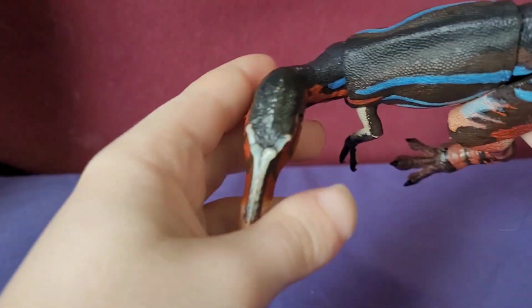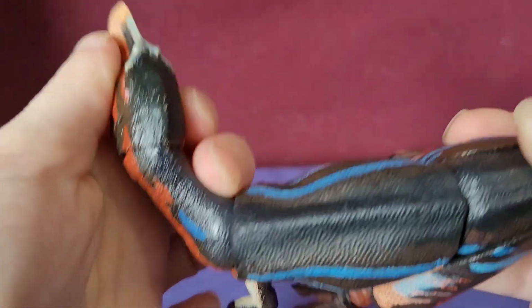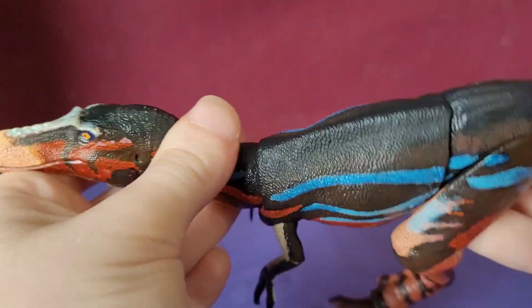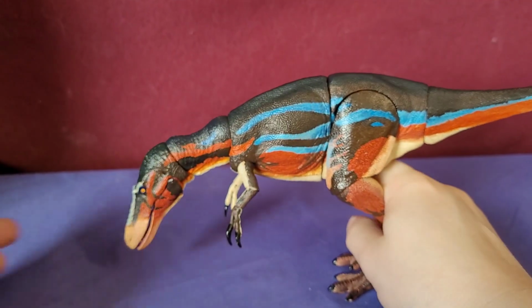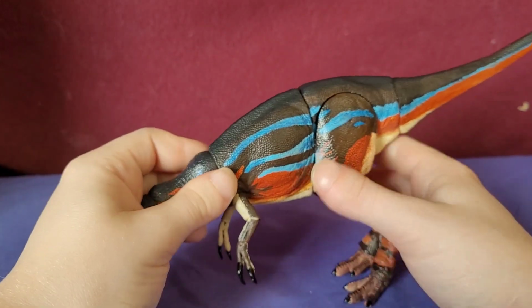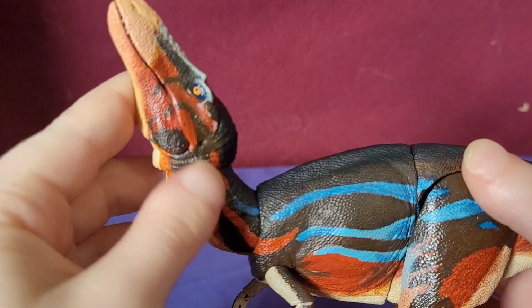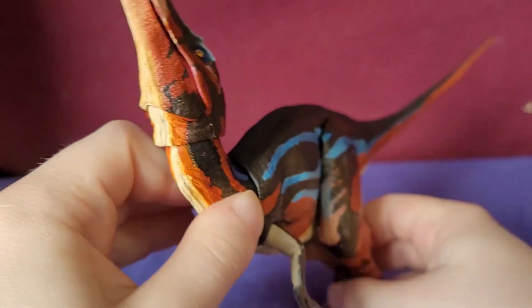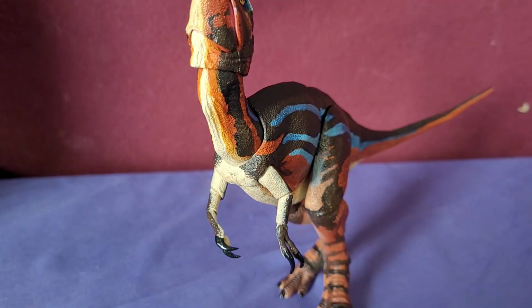And of course, you have neck articulation, which is very nice, very smooth, and you can get some really good turns in there. Absolutely amazing range of motion from side to side. The downwards could be a little bit better. You can get a good amount of downwards movement. It's definitely better than some of them. But man, you can make this thing look at the asteroid that wiped out the non-avian dinosaurs. Wow. Bro is just waiting for the end.